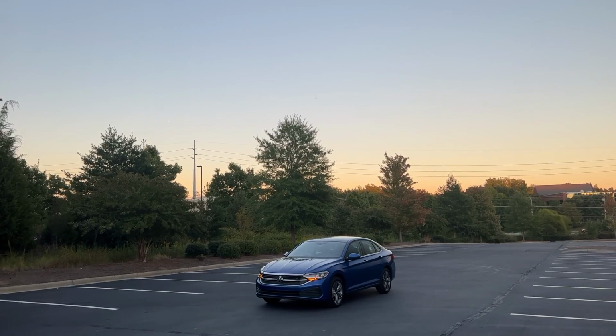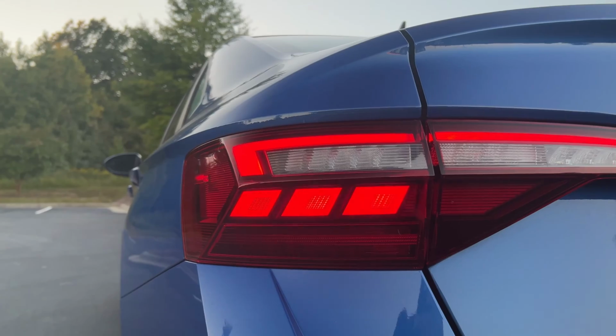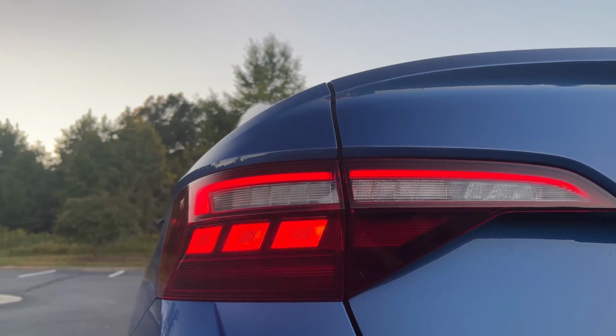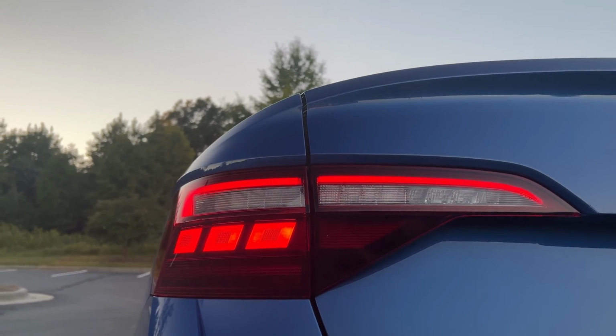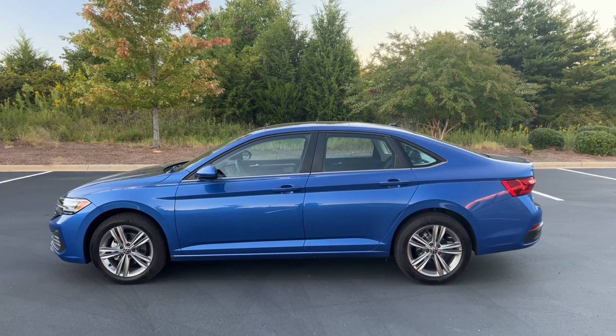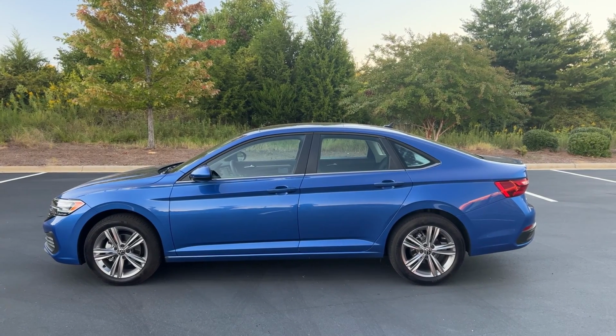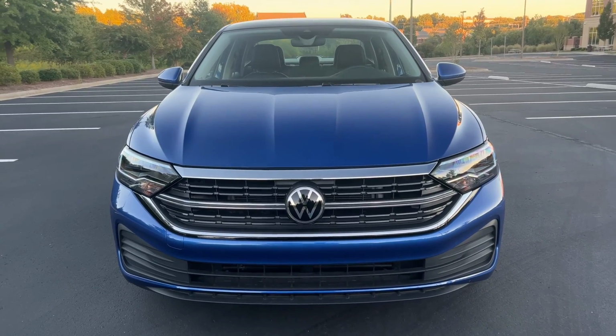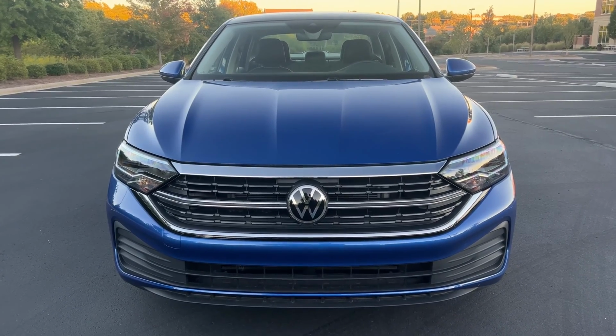Another pro, at least in my opinion, is going to be the exterior looks. Gone is the Passat. We don't have that anymore, so the Jetta is kind of filling in the shoes of the Passat as well. So you're actually getting one of the larger compact cars in the segment, and overall it's got a mature and dignified look to it. You don't look like the intern when you pull up in this. This car is going to look good 10 years from now, just like the VWs that came before this.